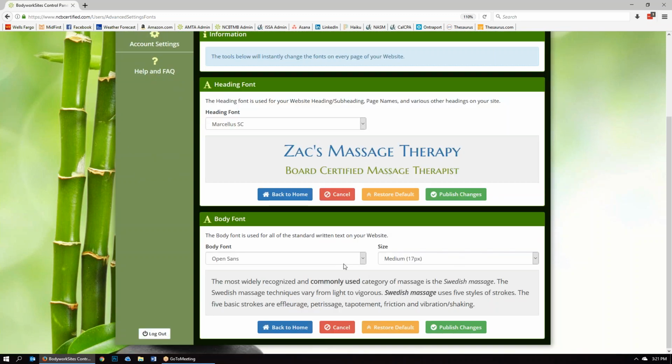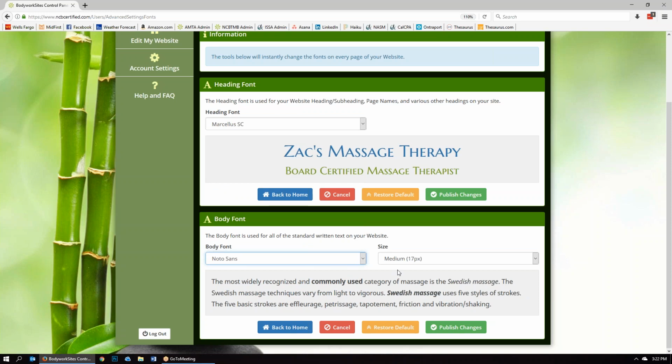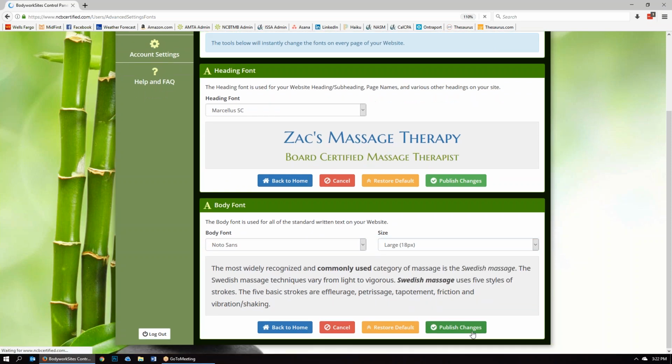You can also change your body font. This is the font that your text uses throughout your website. And as opposed to having to go page by page and highlight and change the font like you do in Word, this does it globally in one click. And so you can just go to, for example, Noto, and you can change the size here. Let's say I want it to be a little larger, and then hit publish.